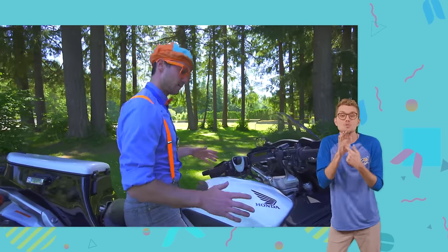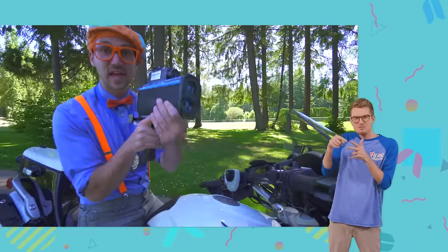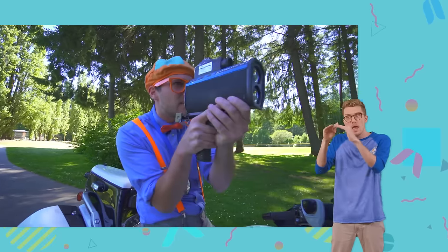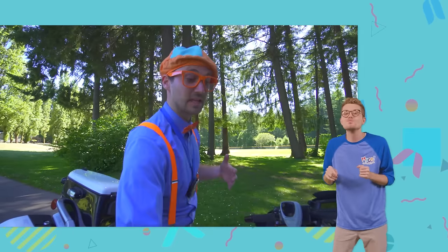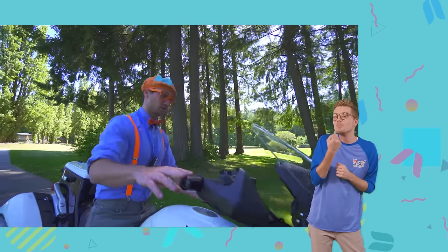Okay, let me show you this. Yeah, kinda wanna show you this first. This is a radar gun. See, this is what's used to check the speed of everyone driving on the road. So you should drive the speed limit or lower, because that's the limit of safety. Let's see, what else can I show you?